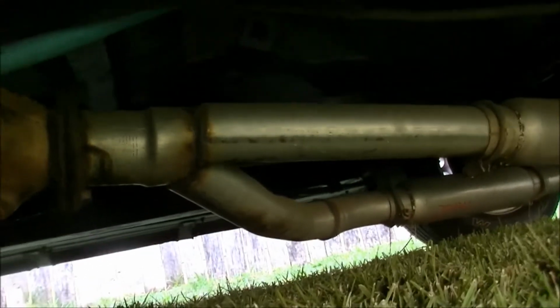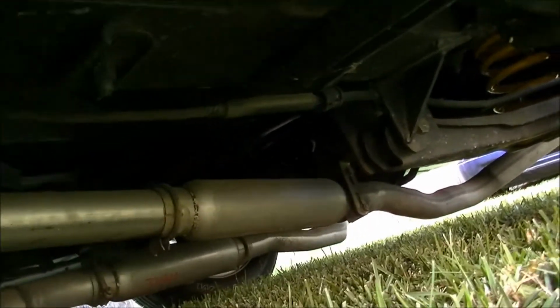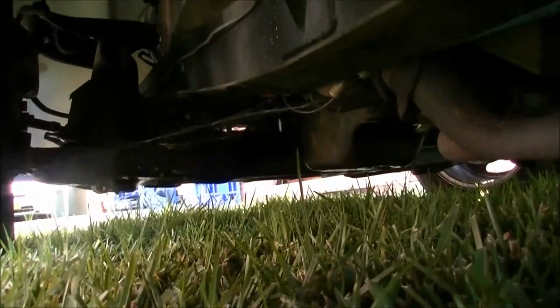There's a catalytic converter. Interesting exhaust system. It's all going to come out the side eventually, so that's not a biggie. Oh, there's a spider's web going on up there, look at that. Probably redbacks. I can't smell anything really under here. That's concerning.